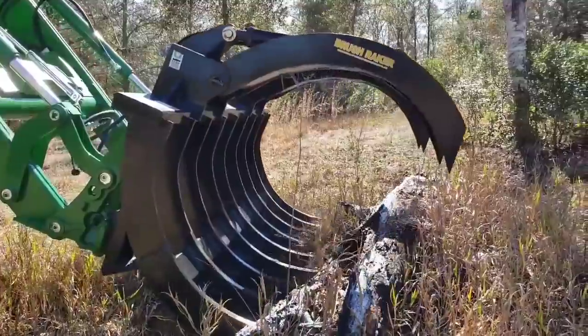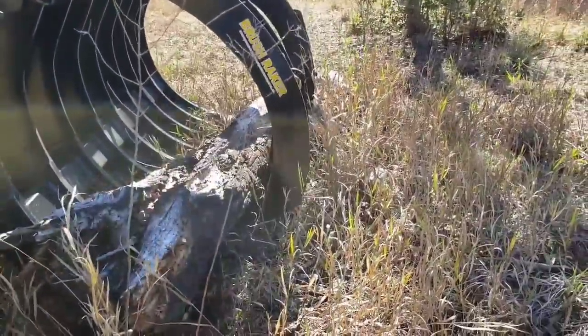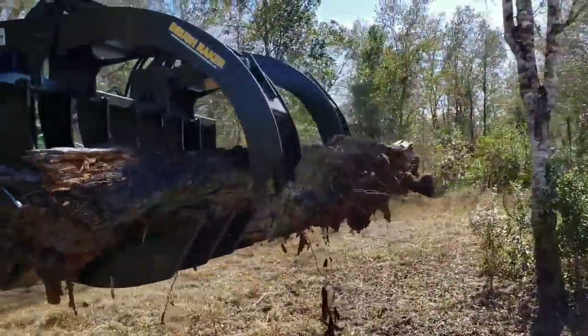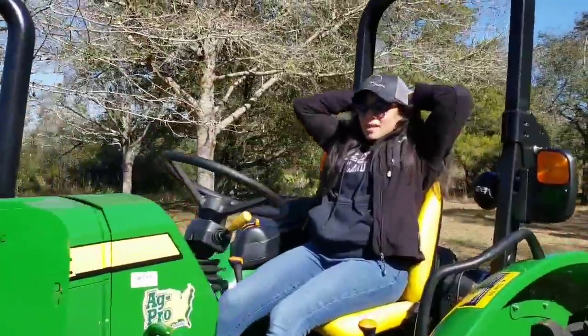Now it's my turn to have a chance at it. George does not mess around. Oh my goodness, look, she got it. She got that entire tree. She did it. Oh my goodness. How do you feel? I would like some cake right now. Can we have cake? Chocolate cake, please. We're having way too much fun.